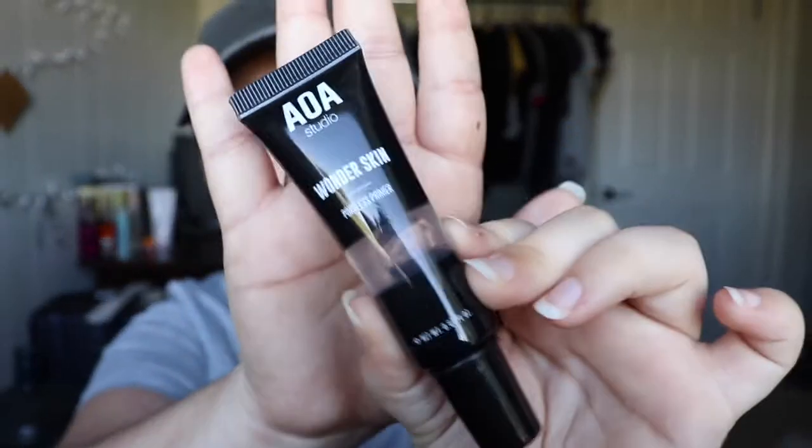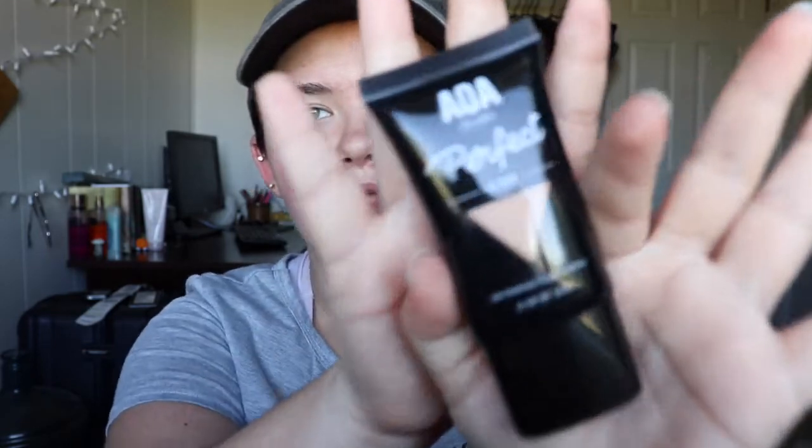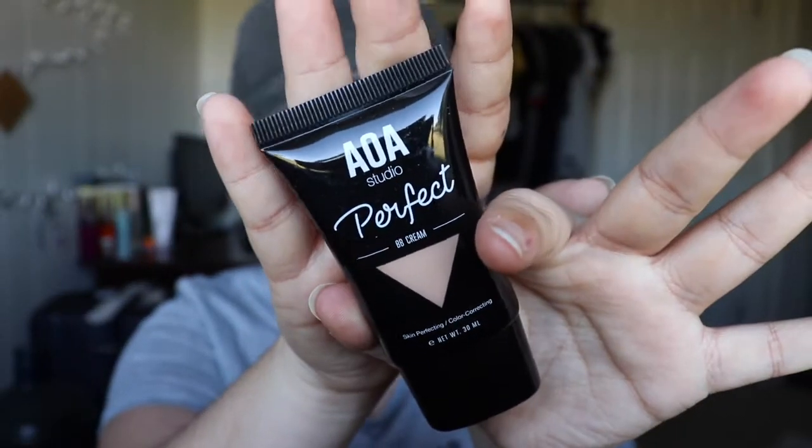Next we have a primer, and this is the AOA Studio Wonder Skin Poreless Primer, and it looks to be silicone-y. Next is a foundation, and this is the AOA Studio Perfect BB Cream. So I guess it's not really a foundation, it's a BB cream, but it's a foundation. So this is what it is. Very beautiful, and $1.